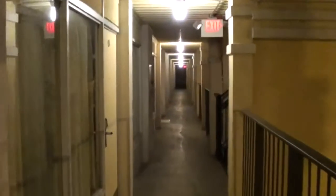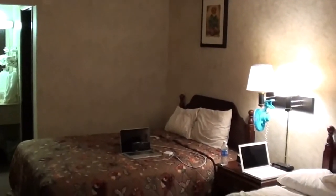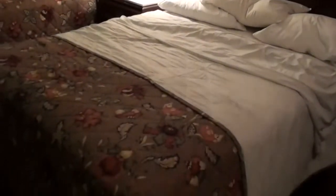This hotel has exterior corridors. Oh my gosh, somebody's in my room. First, once the camera decides to focus, there it goes. It's a pretty nice room. I slept here last night. I will say that bed was very comfortable and I slept very well.